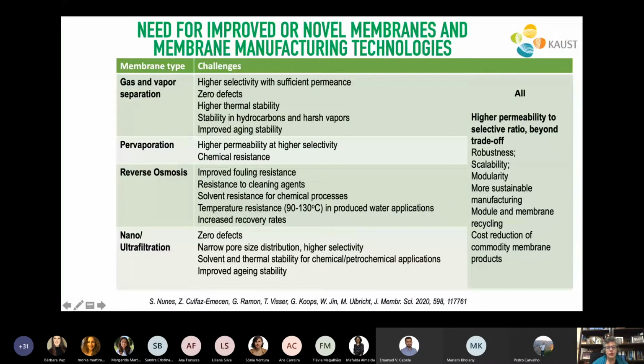But for chemical separations, many times you need a membrane that will be much more stable because you use solvent, and sometimes high temperature. So the need for membranes with much better stability is a hot topic. It is something that we really need in this field. Of course, in any membrane, we need a high selectivity. We preferably want to work with high permeance, and we have to be free of defects.